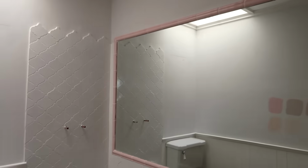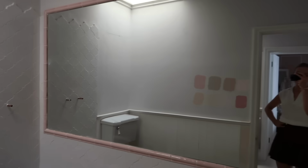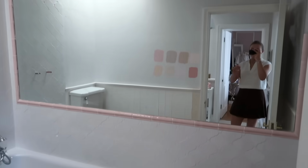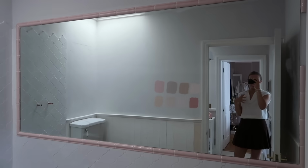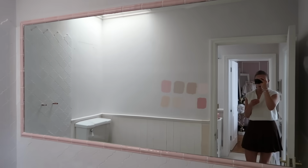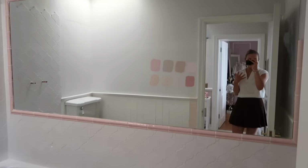So here are the tiles all done, all of the grout is filled in, and I'm just obsessed. I think it looks so beautiful, so feminine and pretty. I love the pink tile border. I really think it's just made a nice feature of the mirror, whereas before it just felt very sharp and raw and kind of unfinished. And the glitter grout actually turned out pretty nice.